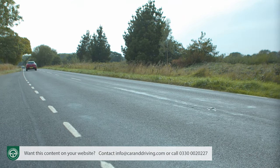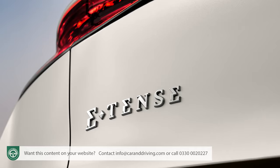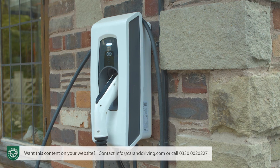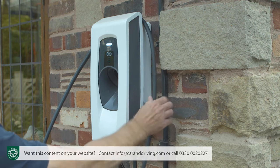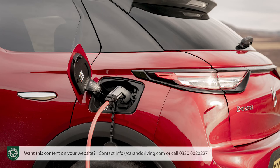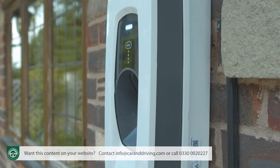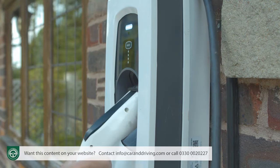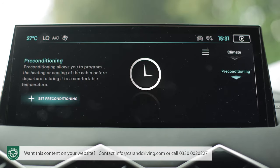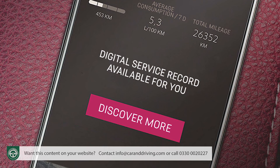If you want to do better in a DS3, you'll need to be looking at the all-electric E-Tense version that we've been trying here, which, as we told you earlier on in our driving section, uses a new 54 kilowatt hour lithium-ion battery, 50.8 kilowatt hours of that is usable, and that can be recharged to 80% of its capacity in just 30 minutes from the right DC rapid charging point. There's now an 11 kilowatt onboard charger and a 100 kilowatt public fast charging point will perform a full charge in 90 minutes. An 11 kilowatt wall box will recharge the car in 5 hours. It will take 7.5 hours from a 7 kilowatt wall box. As usual with EVs, you can preset charging times and you can precondition cabin temperature too via a dedicated app.